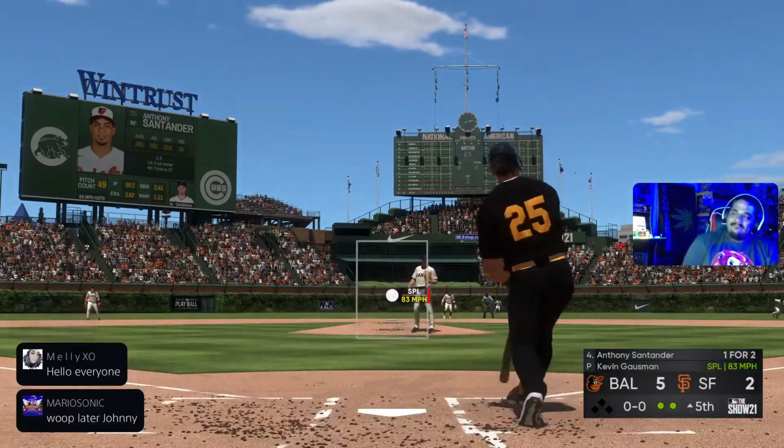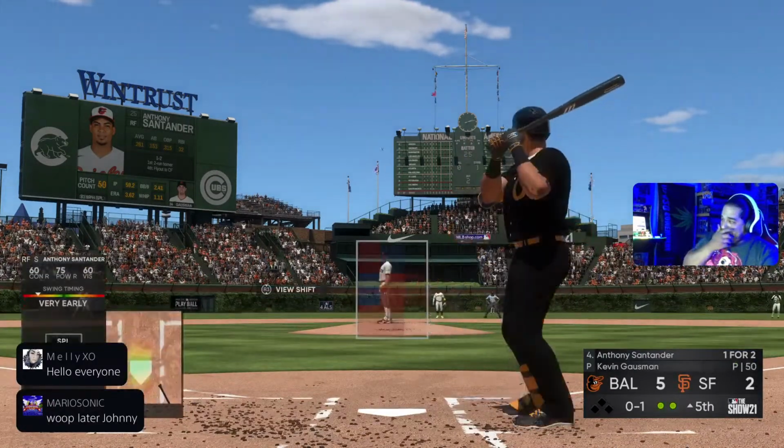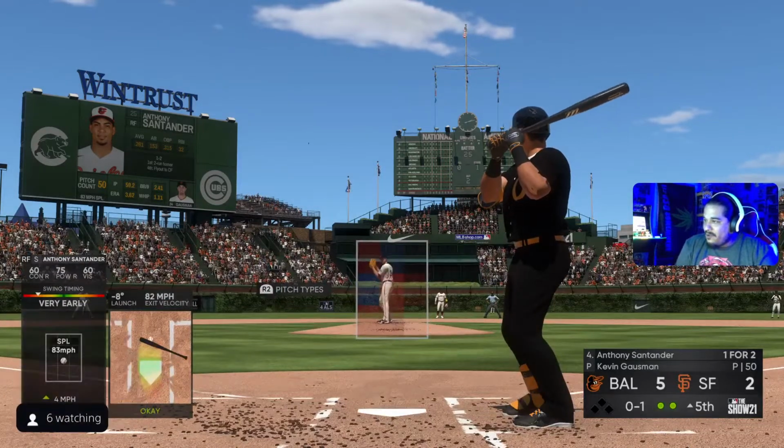Next will be the cleanup hitter, Anthony Santander. And on the first pitch, he grounds foul.